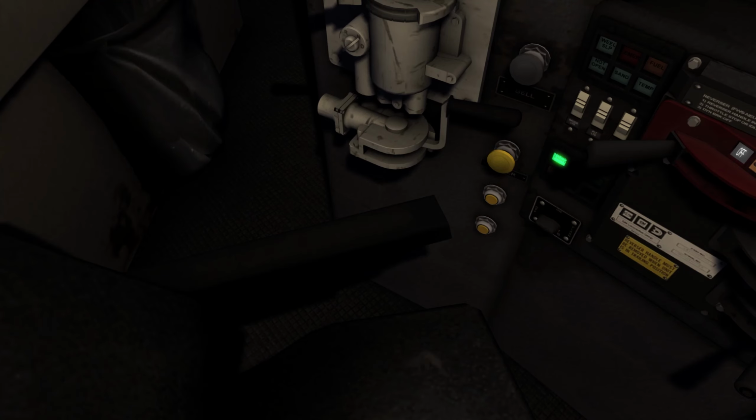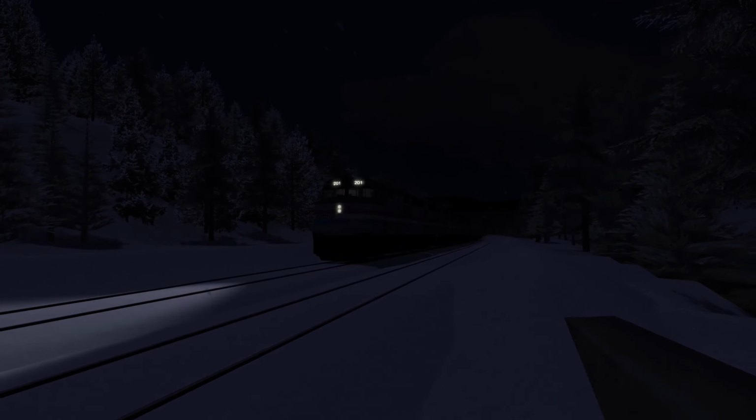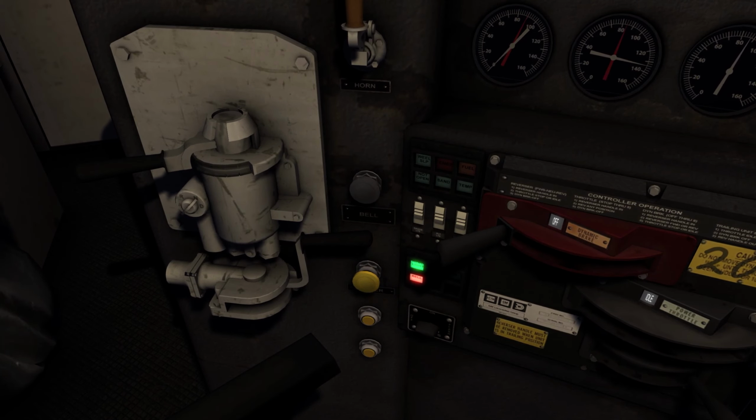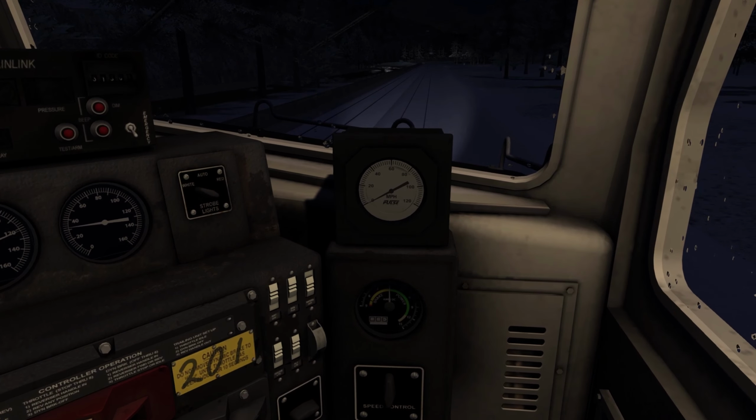Alright, so let's go and shut off that thing. We don't want to get in these locomotives. Let's go ahead back in our actual lead locomotive. Headlight on. Brakes are going to be applied. Go ahead and release those bad boys. Let's go ahead and get the Zephyr back up to speed here.